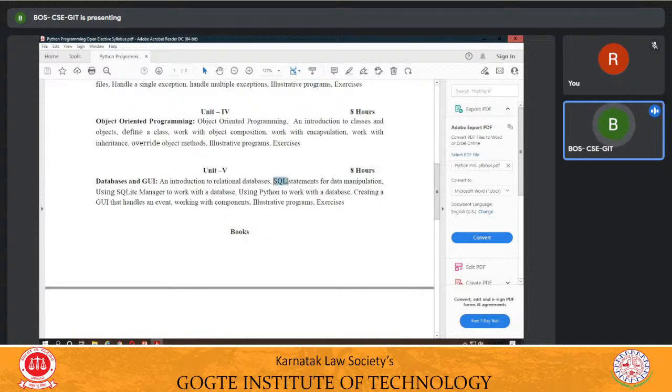What SQL is: SQL stands for Structured Query Language. This is used as a data definition language, data manipulation language, as well as data query language, DDL, DML, and DQL. So we shall have a brief introduction to SQL, and then we have SQLite Manager. We shall see how Python programs can be written to work with the database manager, SQLite Manager. We will be looking at this specific database manager.